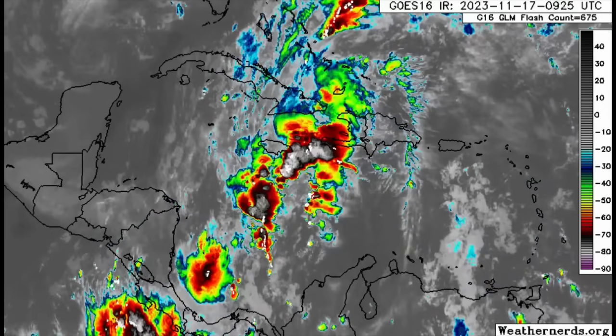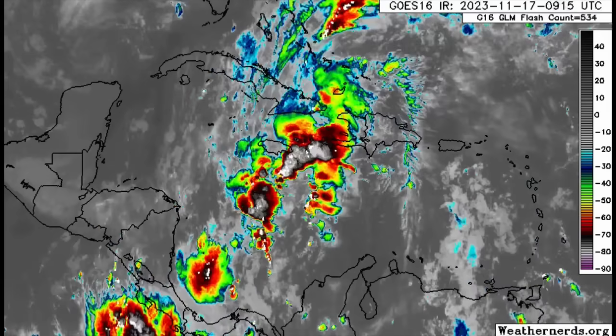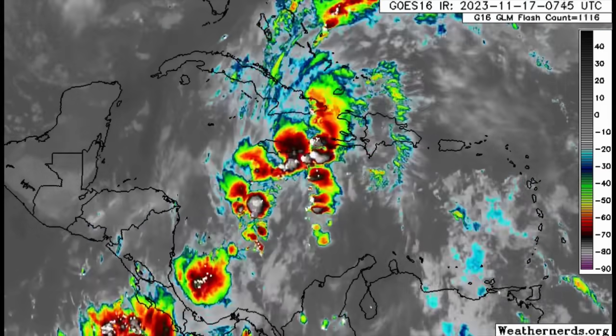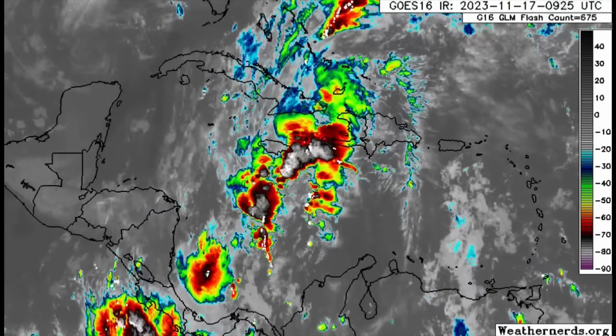So we'll see what happens with this, and the National Hurricane Center is actually pushing back a bit on whether the system could become a tropical cyclone or not, because now the system is forecast to become a tropical storm a bit later than initially anticipated. And because of the shear ahead, I have my doubts about this acquiring tropical storm status.